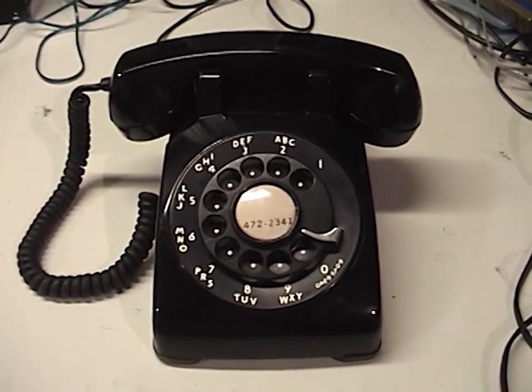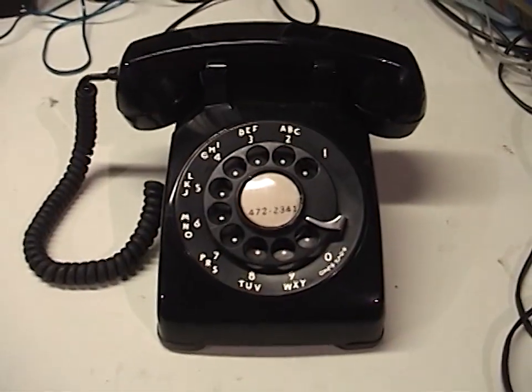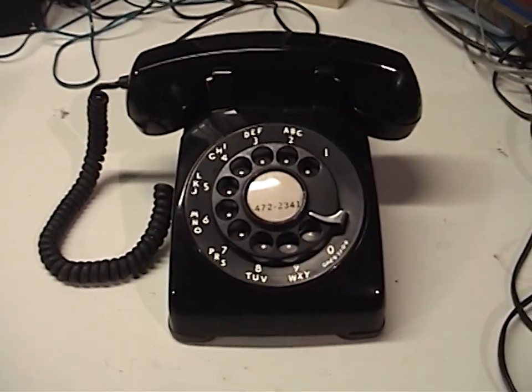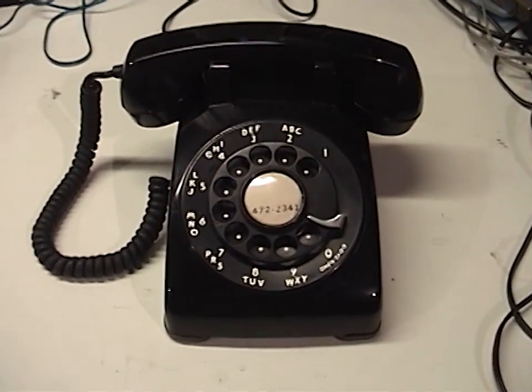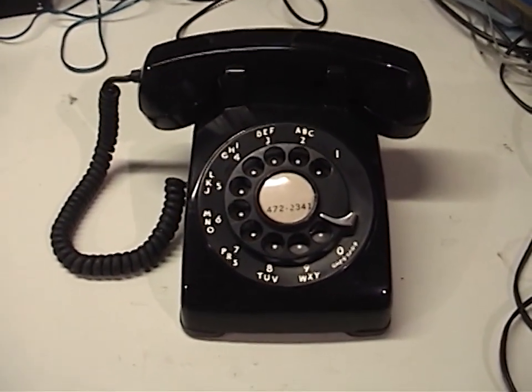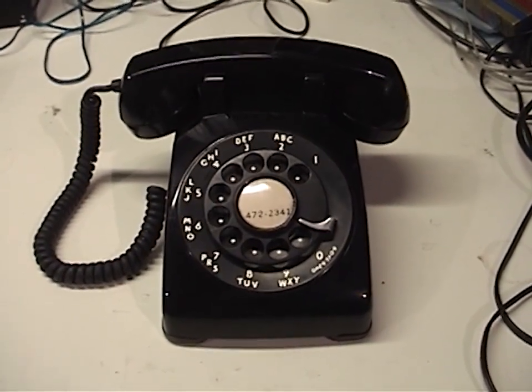I will bring it back to the TV station. I'm not sure what we'll do with it. Probably just stick it in a corner to be a decoration like it was before. But good to see this thing still works and is all cleaned up and looking a lot better now.